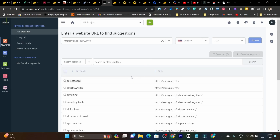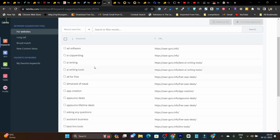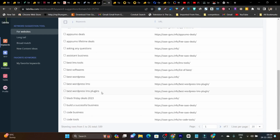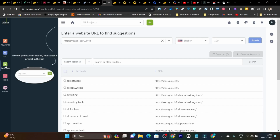So here are the keywords, and you can see I got around 100 keywords, and these are really relevant keywords for my website. My website is around software, so it has shown me ad software, AI copywriting, best WordPress, WordPress LMS plugins. Okay, so that's basically how this tool works. It also has long tail keyword search, broad match, new concept. It has SEO tools available. It has position, meaning rank tracking, available, and you can even assign tasks to your team members. And this is your profile.